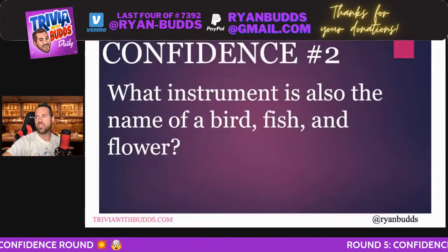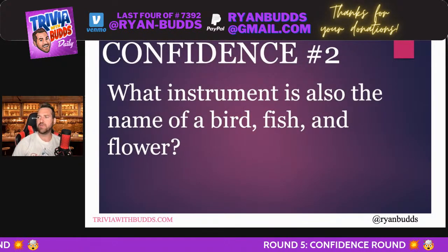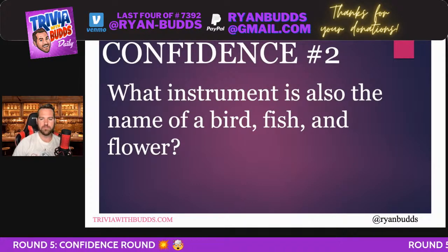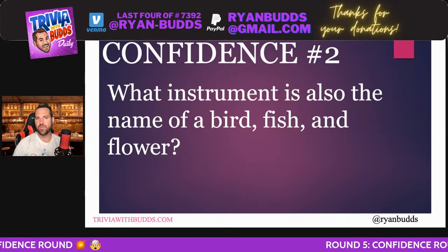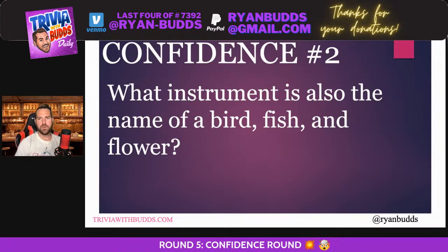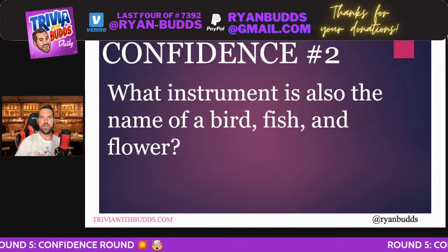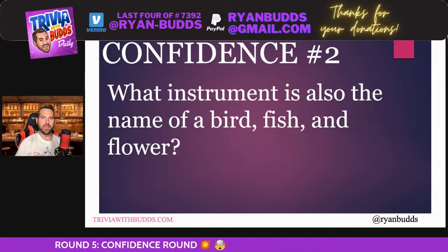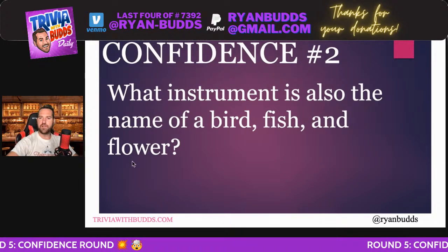Number 2, what instrument is also known as the name of a bird, fish, and flower? What instrument is also the name of a bird, fish, and flower? Number 2, what instrument are we talking about? What instrument is also the name of a bird, fish, and flower?